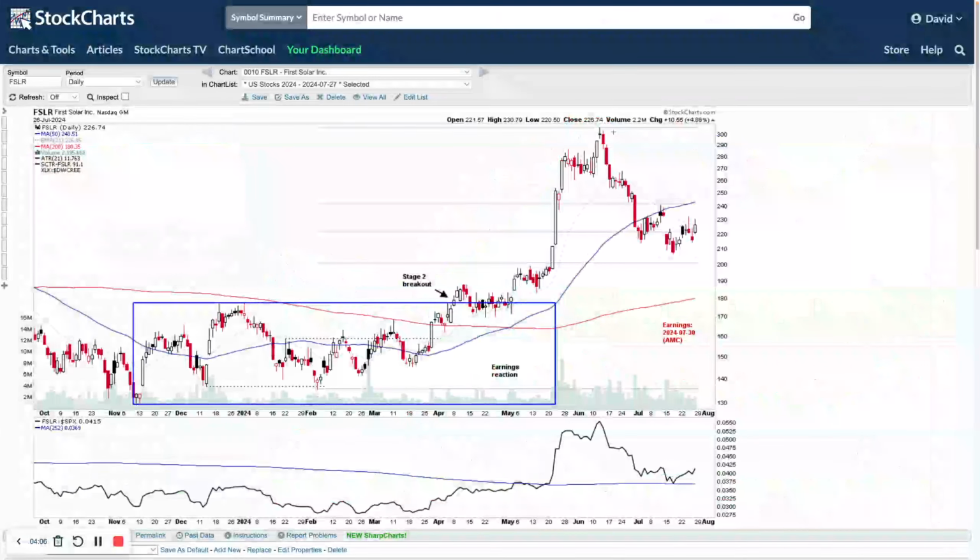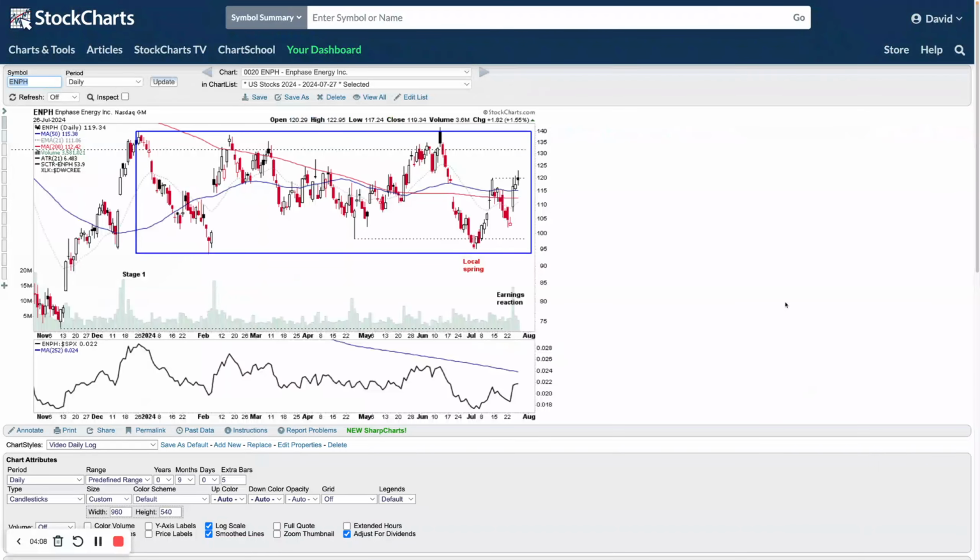So first, go back to ENPH. This has been developing in stage 1 for a while now. It's had a few shakeouts, a local spring recently and a test, so similar to what we're seeing on the TAN chart there. It's back up through its 200-day moving average, sitting at the near-term pivot. It's been basing through most of early 2024 here.